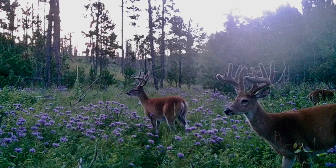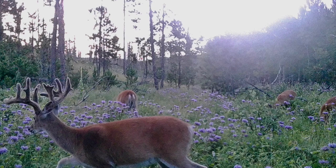I'm going to go out, sit in a little stick blind we made last year. We have this buck we call Split Brow. Third year we've seen him and had a bunch of pictures of him. So hopefully with a little luck he'll come in this morning.